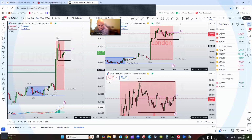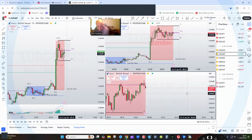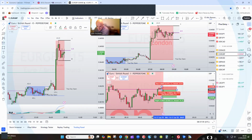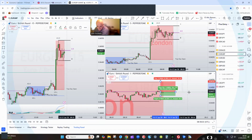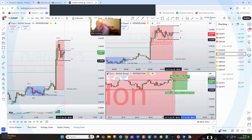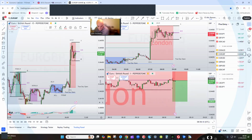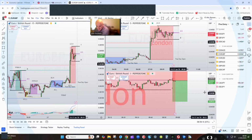So again, this isn't a very strong pullback, but we're going to look at it and see what it does. We're looking for a bullish candle followed by a bearish engulfing. There's a 1 came in here. So technically, you could be looking at an entry there. Okay, you're looking at a 1 to 2 ratio. But again, we've got this true day open down here, on both days and the Asian low.